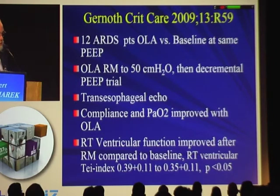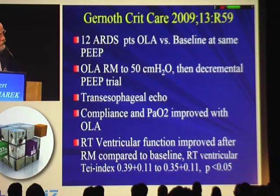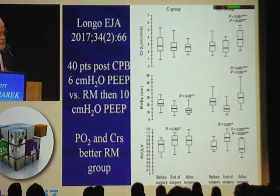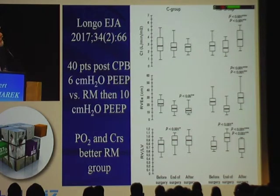This other one, basically the same thing, recruitment, ended up looking again with echo at right ventricular function, and patients who were managed with the open lung approach had less impediment of right ventricular function. This is the most recent study that was just published a few months ago in the European Journal of Anesthesiology. 40 patients compared 6 centimeters of water PEEP to recruitment, and then 10 centimeters of water PEEP.